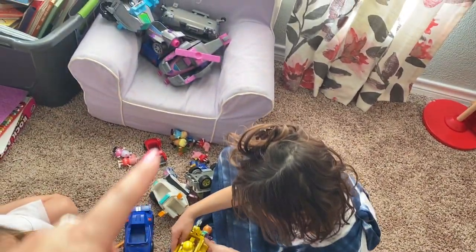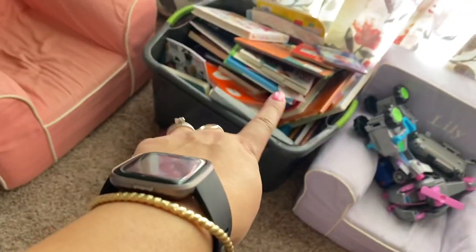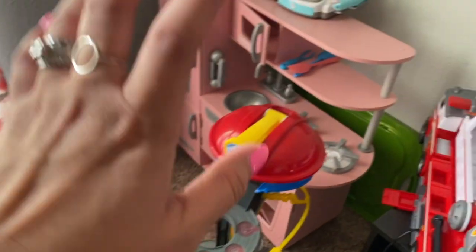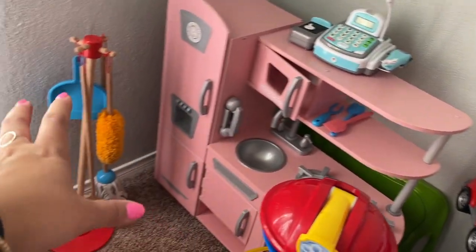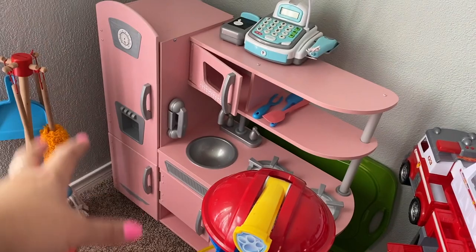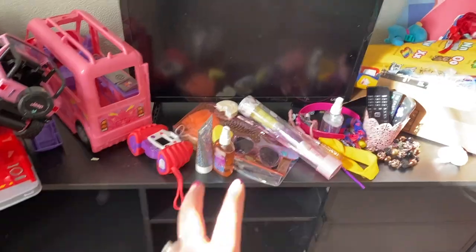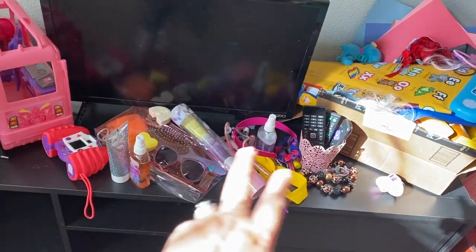This over here is all of Lily's Paw Patrol and Peppa Pig. I've got an art pile here. This is their books. I actually set up this little reading nook. Kitchen stuff is all over here, like kitchen cleaning when they play store. Over here, I've got their bigger item toys. We did a pile of bath, jewelry, makeup stuff.